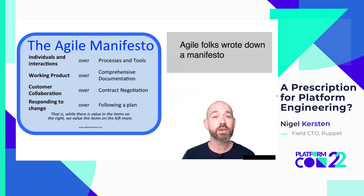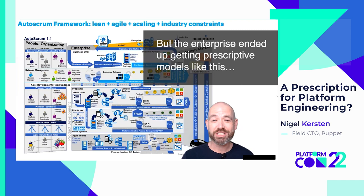We saw this, I think, similarly with Agile. The Agile folks wrote down a manifesto, and it's a pretty simple manifesto. But again, it's a philosophy, a way of doing things. I know that was the explicit intent, but in the absence of a prescriptive model for Agile, this huge movement that fundamentally transformed how we all write software, we see people producing things like this.